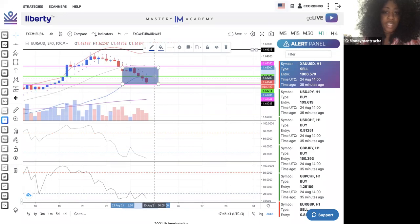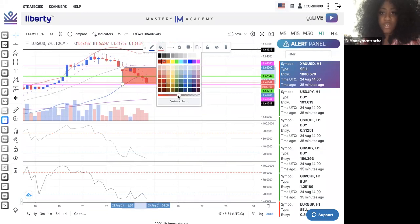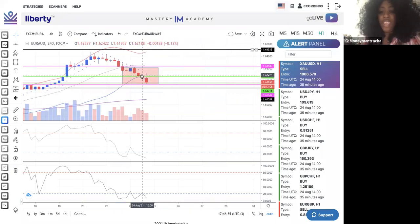4 times 6 is 24 hours. If we look at these candles, we can literally see that. Sorry, I'm trying to turn this a different color. There we go. Do you see more red candles or more blue candles that happened within the last day? We see more red candles. So we already know that on the day, this market was selling because we've looked at it on the day.